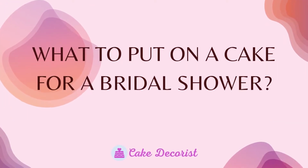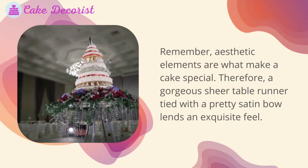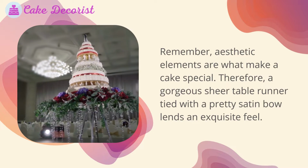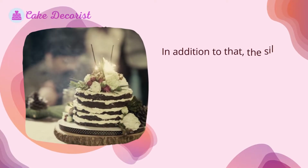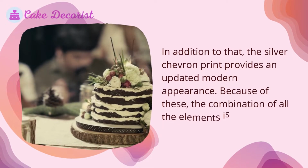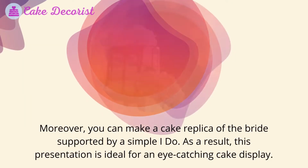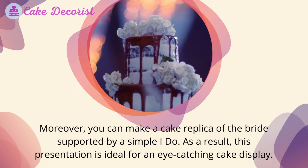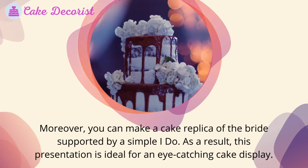What to put on a cake for a bridal shower? Remember, aesthetic elements are what make a cake special. Therefore, a gorgeous sheer table runner tied with a pretty satin bow lends an exquisite feel. In addition to that, the silver chevron print provides an updated modern appearance. Because of these, the combination of all the elements is amazing. Moreover, you can make a cake replica of the bride supported by a simple "I do." As a result, this presentation is ideal for an eye-catching cake display.